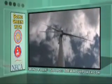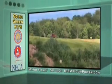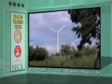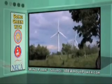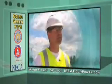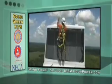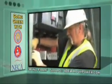Wind turbines 30 stories tall tower over this remote farmland in upstate New York. These gentle giants are harvesting one of nature's most abundant resources. It's windy up here, and we're able to use clean, free wind up here. The IBEW delivers with an unmatched skill set and a great safety record.